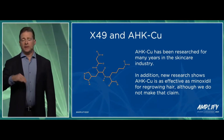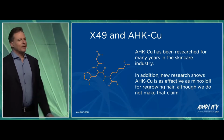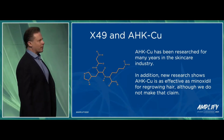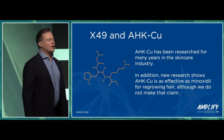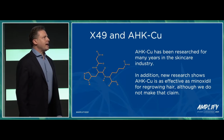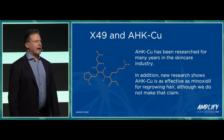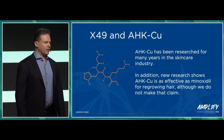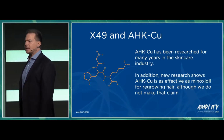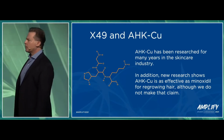And one of the claims that we definitely don't make, but I'm going to tell you because you're going to find out anyway, is that it's used in hair growth. AHK was found by Dr. Lauren Picard in studies to actually be 10 times more effective than GHK at inducing hair growth. That puts it on the same level as minoxidil, but it doesn't do it through manipulating hormones.